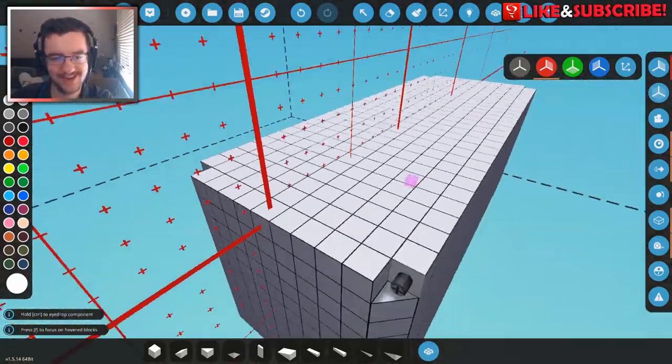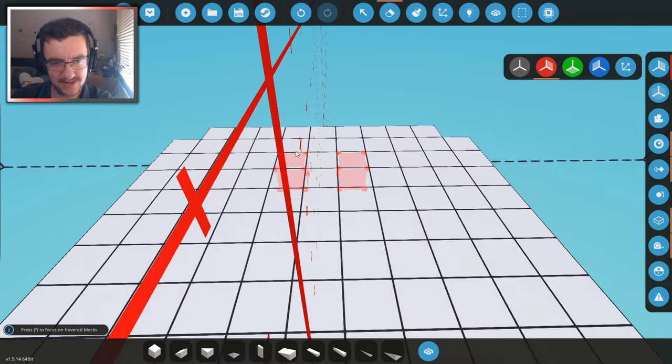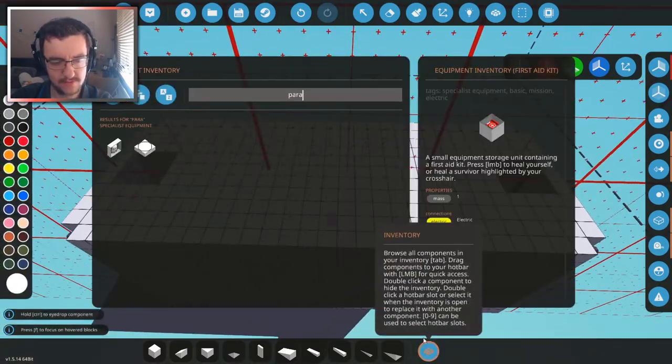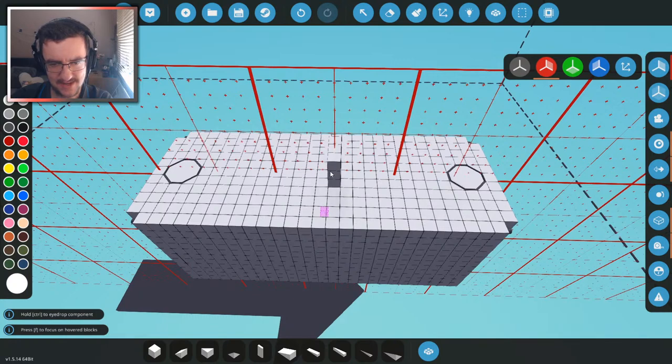Nice, so this will be dropped, which is nice, and then that'll be fine. We're then gonna delete this right here. Same with the front end. Okay, we're gonna get a parachute, and that will be dropped in just like this, and just like this. And then, where's the center of those?